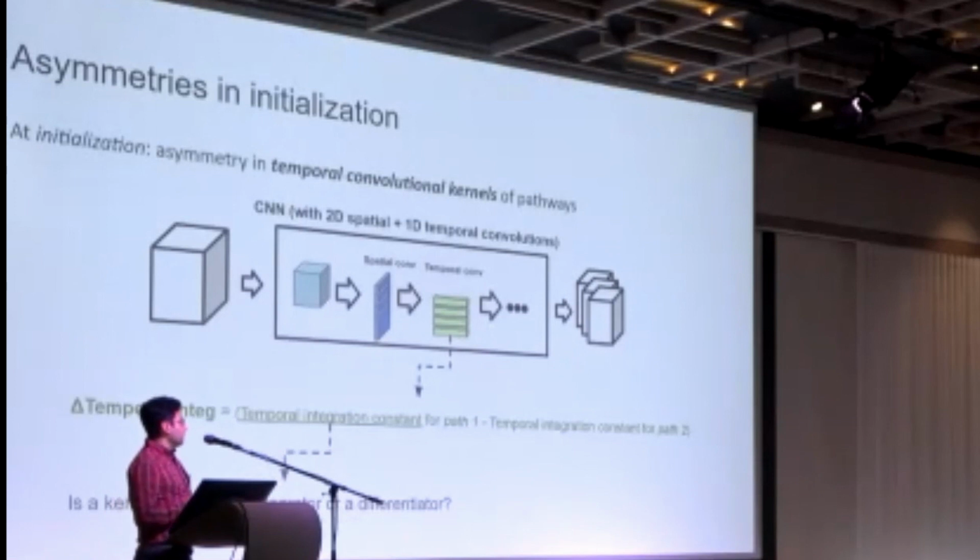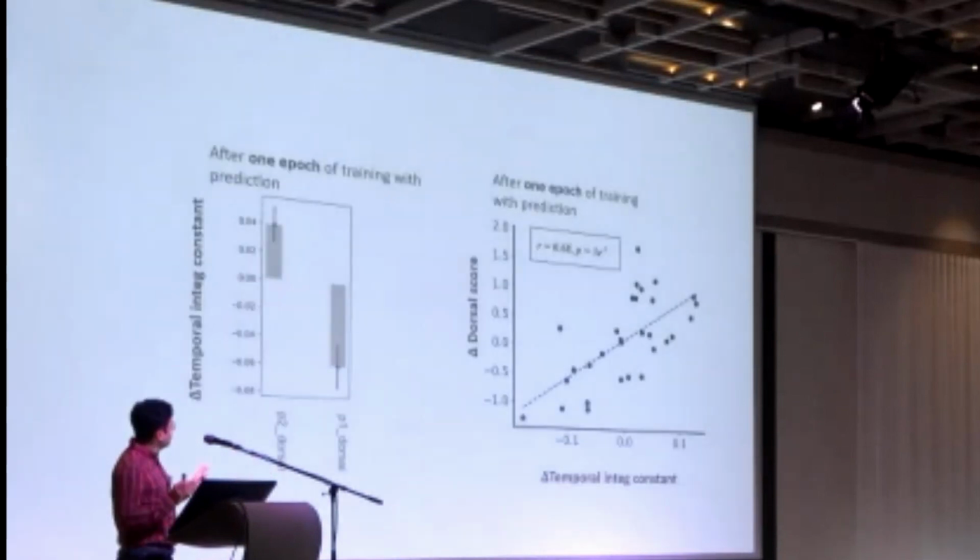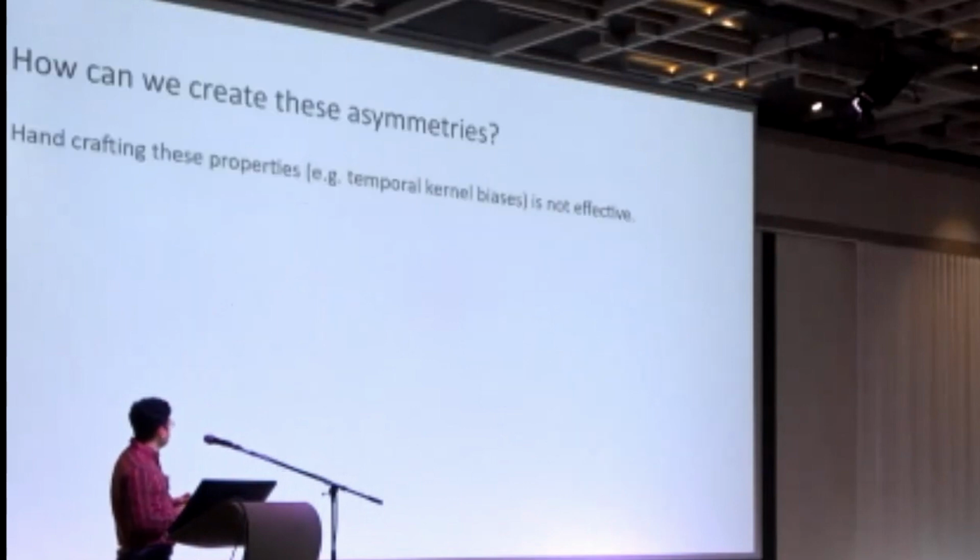The other thing that we looked at, okay, I'm running out of time, is the temporal convolutional kernels of our model. We specifically look at the so-called temporal integration constant, which basically tells us if a kernel is more of an integrator or a differentiator. Long story short, we also observe that there is a strong correlation between the temporal convolution properties of the two pathways and which one becomes a dorsal-like pathway. Okay, so with all these things, we can see that at initialization, there is a difference between the two pathways.